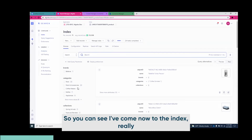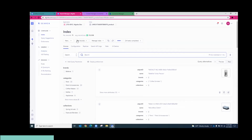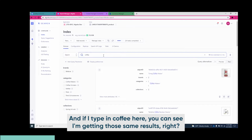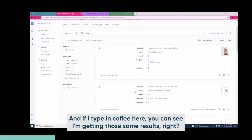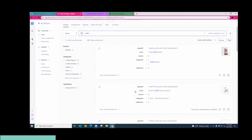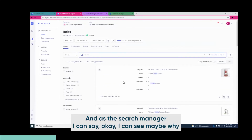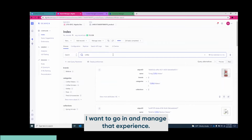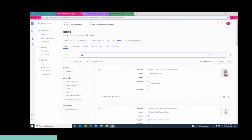So you can see I've come now to the index, really the records that are populating that search that we saw in our front end. And if I type in coffee here, you can see I'm getting those same results, right? So this is exactly what's populating that front end experience. And as the search manager, I can say, oh okay, I can see maybe why I'm not converting really well. I want to go in and manage that experience.